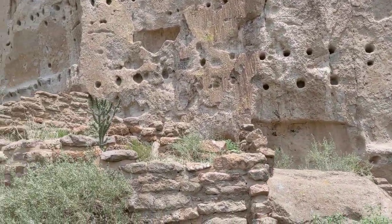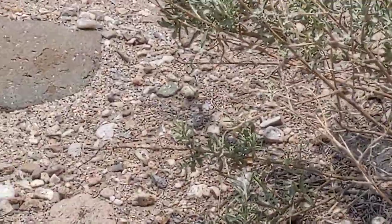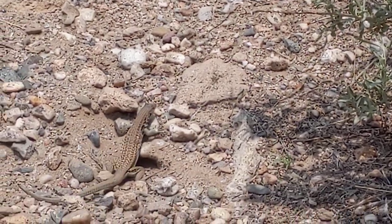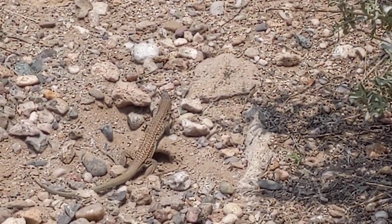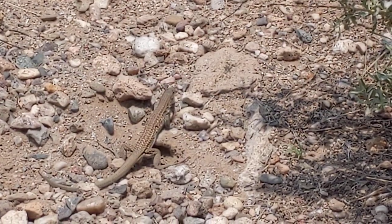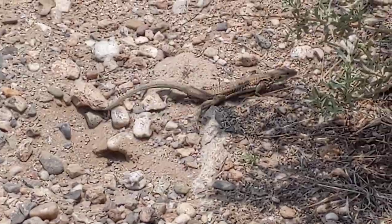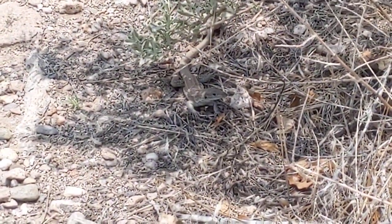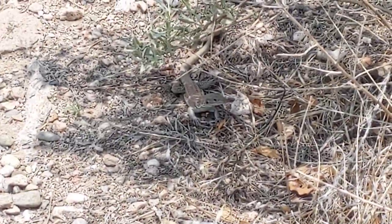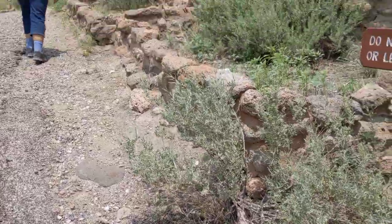Here's another lizard for you. It's eating ants. It's going after the ants. Can you see its head bobbing up and down? And he has blue feet. His front feet are blue. I'm going to get out of the way so they can see it. Beautiful. All right. Where is that raven? Another one out in front of me.